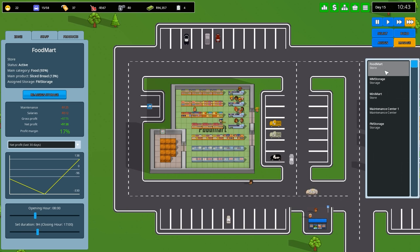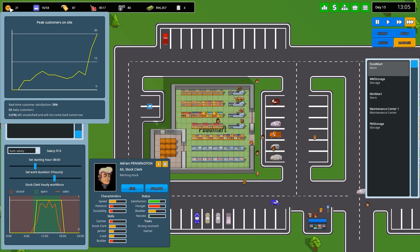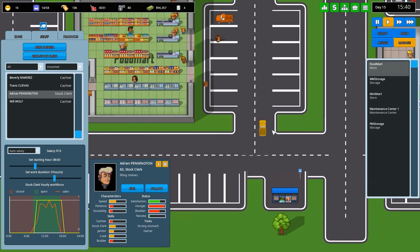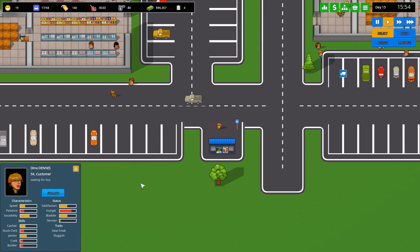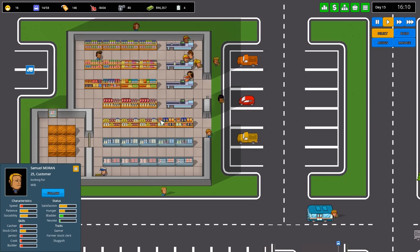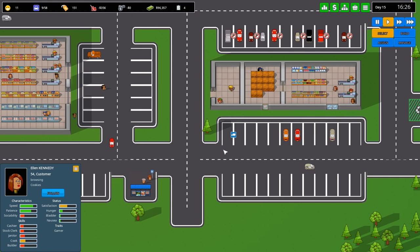This one, same sort of deal. Looks like there are peak customers on site quite a bit. Most of them seem to be happy, I think. Real-time customer satisfaction, 60-odd%. I don't know why. We'll have a quick look at these customers. So there's hunger need, there's no patience need, there's a bladder need. We haven't got any toilets, which is a problem. Okay, right. So there are some needs that we do need to have fulfilled.